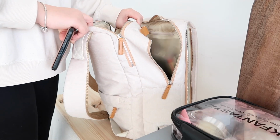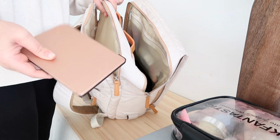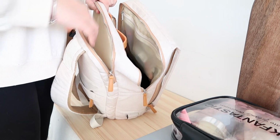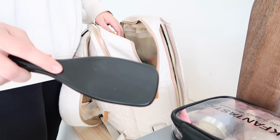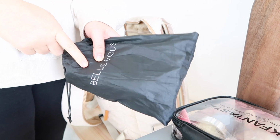So this is where I'd put my laptop if I were flying with one. I'm not taking my laptop, so I'm going to put my e-reader in here. My hairbrush, I have two, so I'm already gonna package this one so I don't forget. This is a little foot stand for getting some rest on my legs.